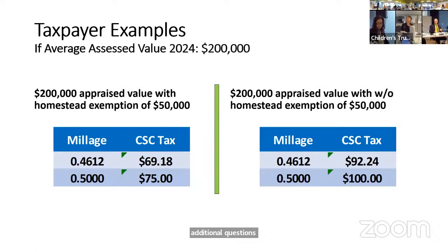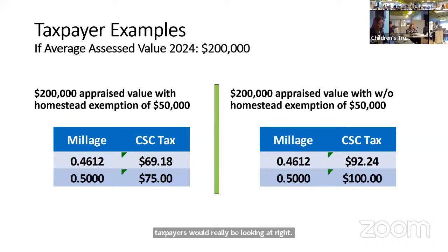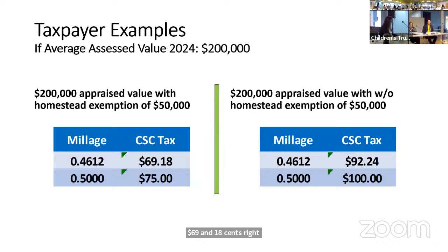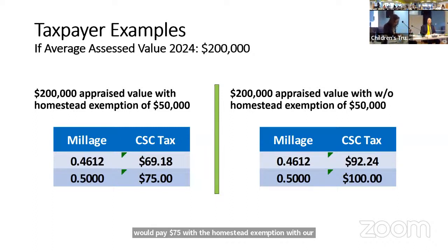It was helpful to me to think about what our taxpayers would really be looking at, right? If we have an average assessed home of $200,000, what would the cost be to the taxpayer? If the taxpayer has a homestead exemption of $50,000, with our current rate, that person would pay $69.18, right? With the full half mil, they would pay $75. Without the homestead exemption, with our current millage rate, they would pay $92 and change, and with the half mil, it would be $100.